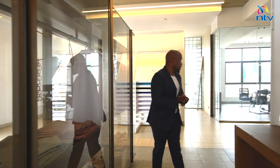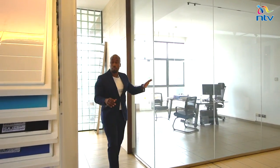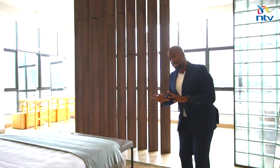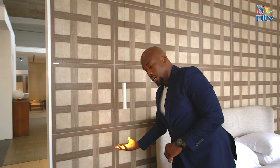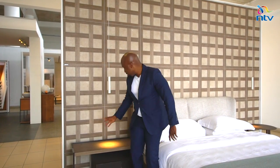So come along, everybody. Still on to furniture that they have. You remember I told you it's sort of been split up into office spaces and also residential display staged units. Look at this. Just look at this. This is the Flos lighting pendant. Beautiful light that comes in. It's not too harsh. You get to rest and it doesn't affect your eye.